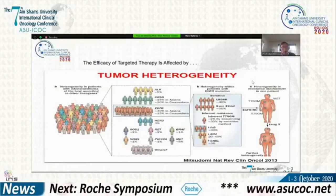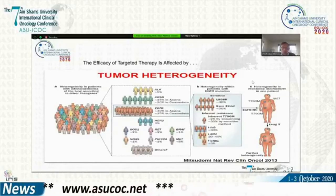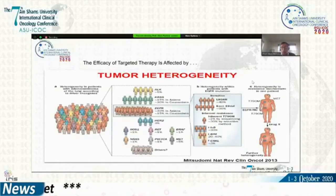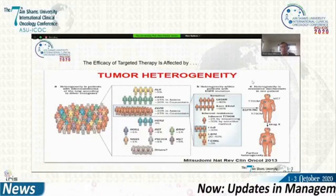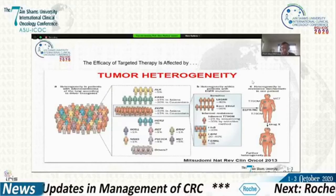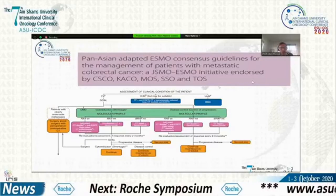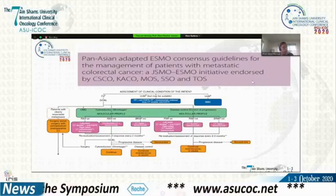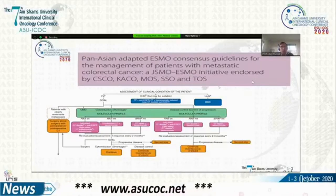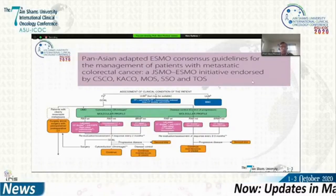We are not so far along as in lung cancer, where several mutations are driving your treatment decision, but it's clear that also in colorectal cancer, tumor heterogeneity and the molecular profiling of our tumors is becoming much more important than, let's say, 5 years ago. And this resulted in this algorithm where you have different levels. You have the performance status of our patients, whether they are fit or unfit to have intensive therapy. Sometimes we even need to offer best supportive care to our patients.